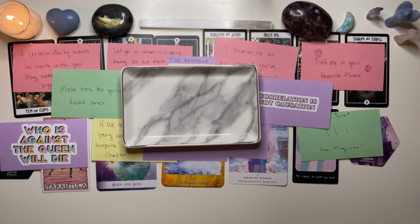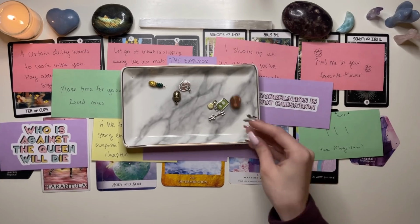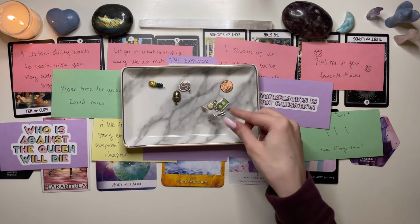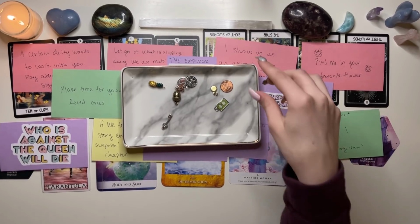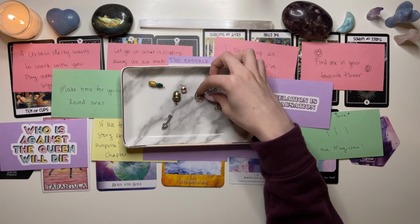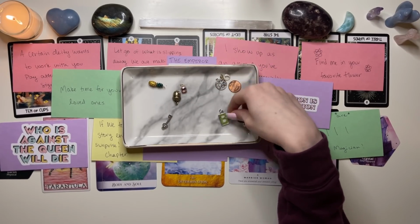Pile 4, Spirit. That's interesting. So, where do I want to start? We're starting with the B and the S.